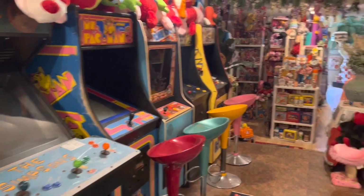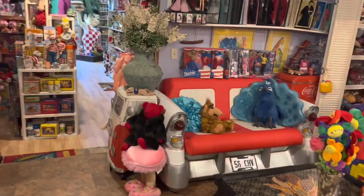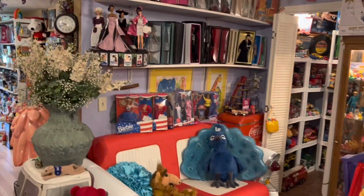In today's episode of Value on My Toy Collection, we're going to value some of the miscellaneous items inside our game room in the toy house.